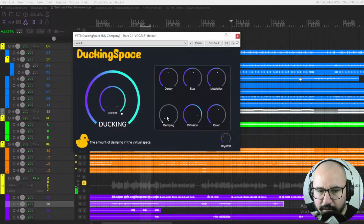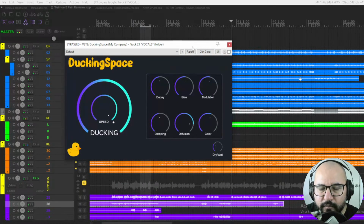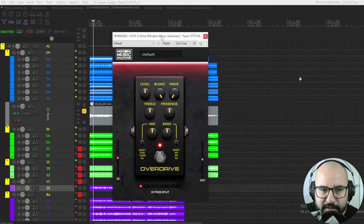Yeah, it's definitely subtle. So yeah, this is the DUCKINGSPACE reverb plugin. I think it's a beautiful reverb that you can put on guitars, on synthesizers, and on vocals as well. And also if you want those huge ambiances, I think it's a great plugin for that. Let's check out the next plugin, right?